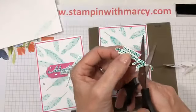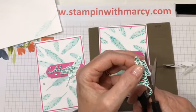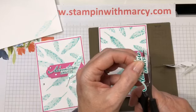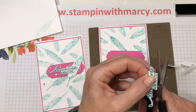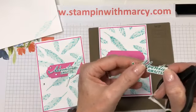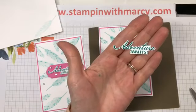All right, so now I just want to come in and bring that just a smidge closer now that I've cut that excess off. And there we have our fussy cut sentiment.